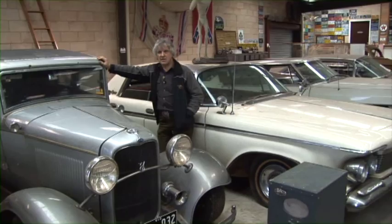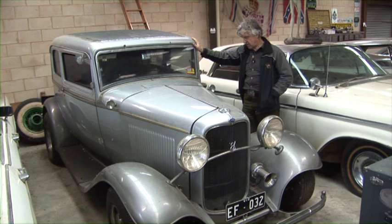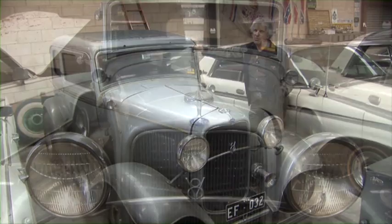Okay, this is a 1932 Ford Victoria. It's one of the rarest 32 Fords. Ford built 250,000 cars in 1932, which sounds like a lot, but then they built 5 million Model A's. The Depression was on, so things weren't going too good. It was the first V8, and the Victoria body, I'm not sure of the numbers, but there are probably very few thousand.